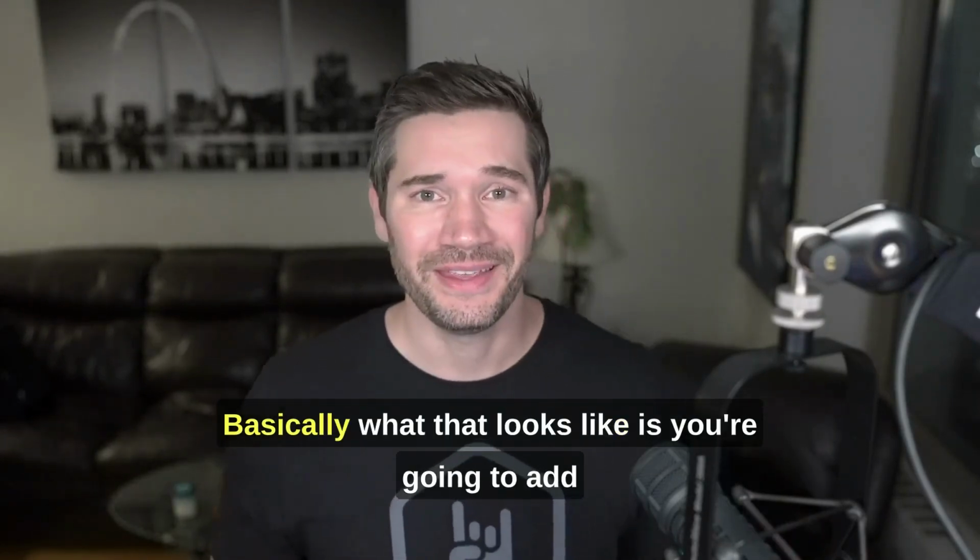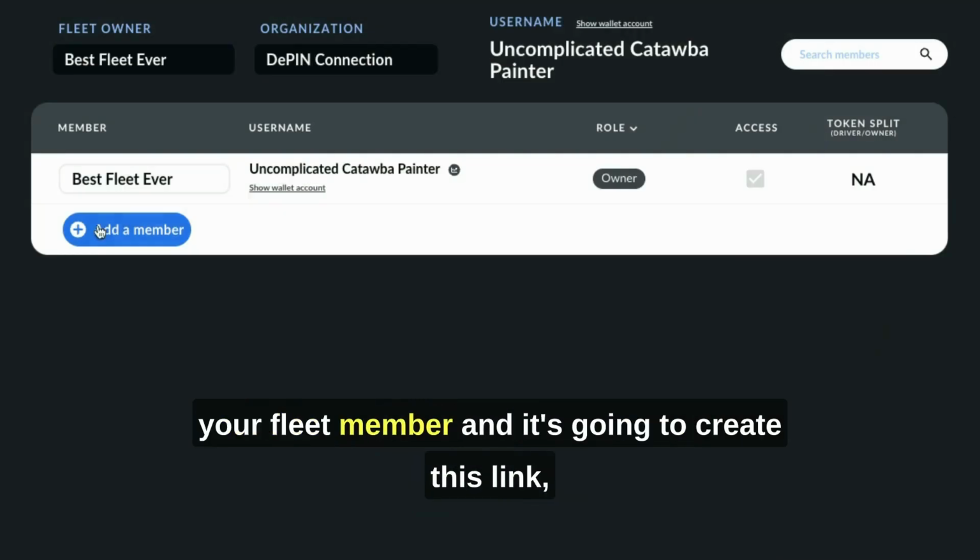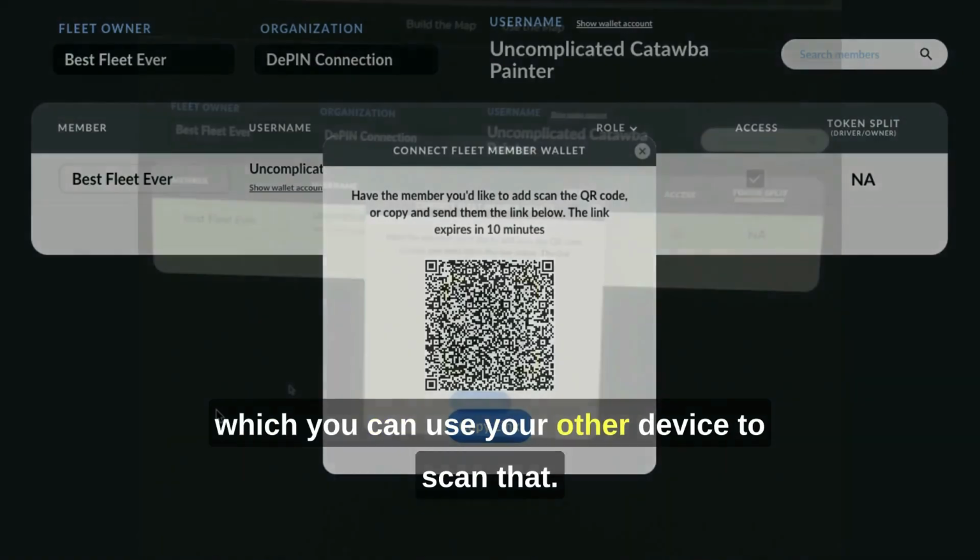Basically, what that looks like is you're going to add your fleet member and it's going to create this link, which you can use your other device to scan.